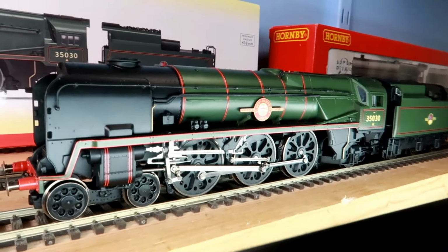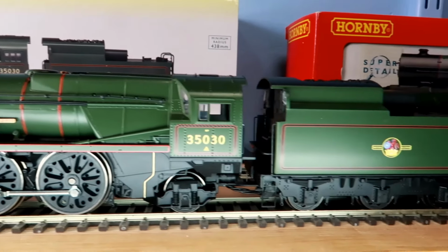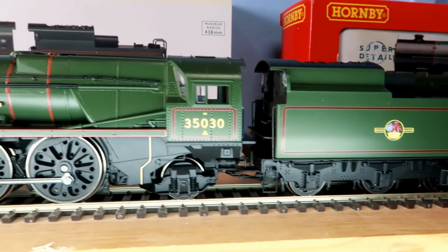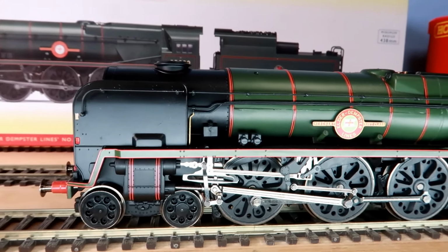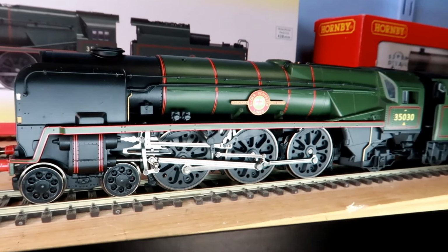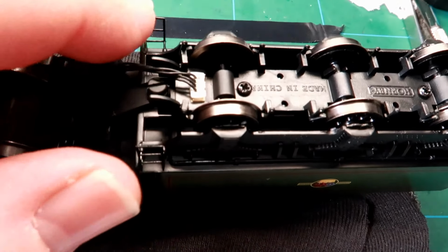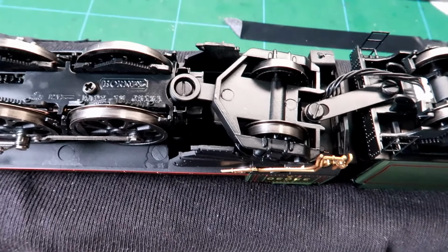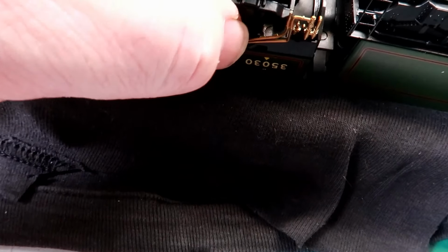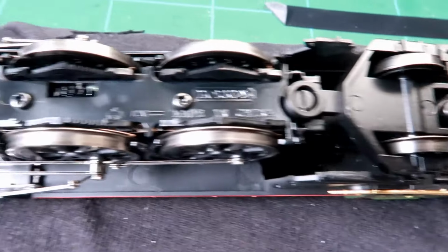Now it's time to tackle this rather beautiful Merchant Navy. Oh, look. And as she runs, I'm hoping that it's just going to be a very basic service that we'll look at now. So first thing to note is DCC has now happened. Obviously this is a 2007 model, but we've still got the lovely articulated pony truck instead of the horrible thing they're doing now.